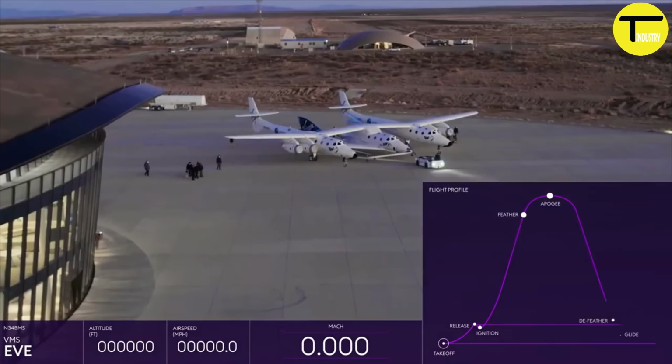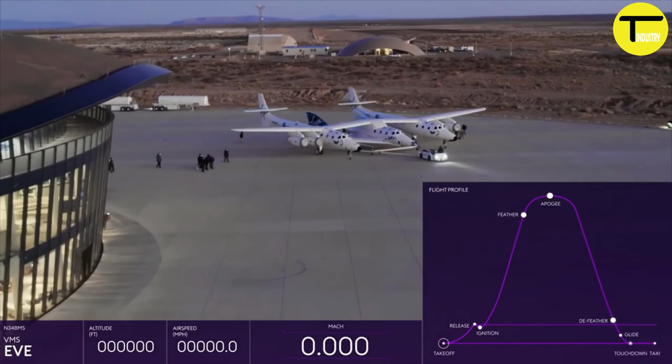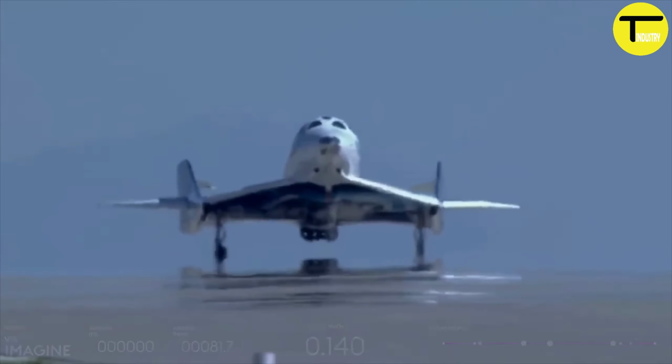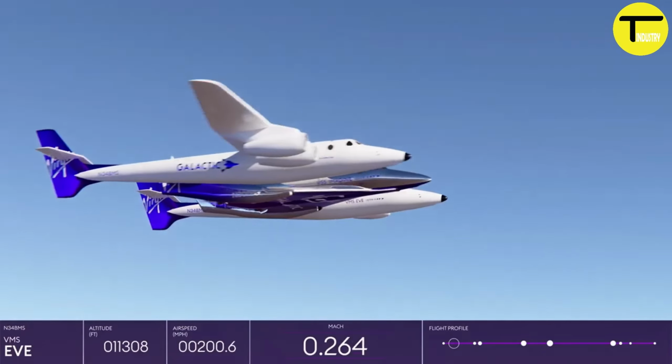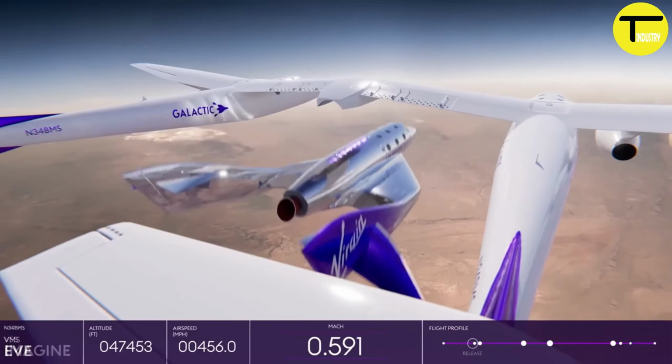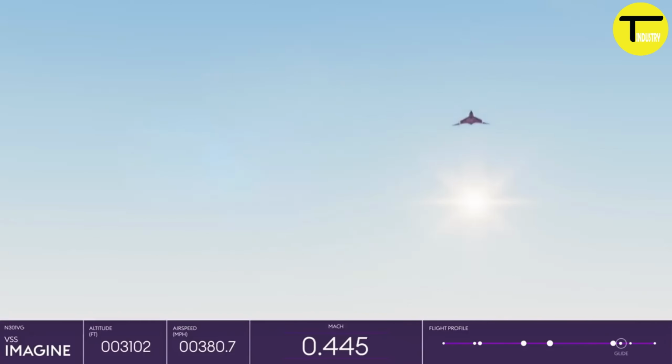But this is more than a joyride. It's a giant leap toward making space accessible for private travelers, scientists, and innovators. Virgin Galactic continues to refine its tech, bringing space closer for everyone. The sky isn't the limit anymore. It's just the beginning.